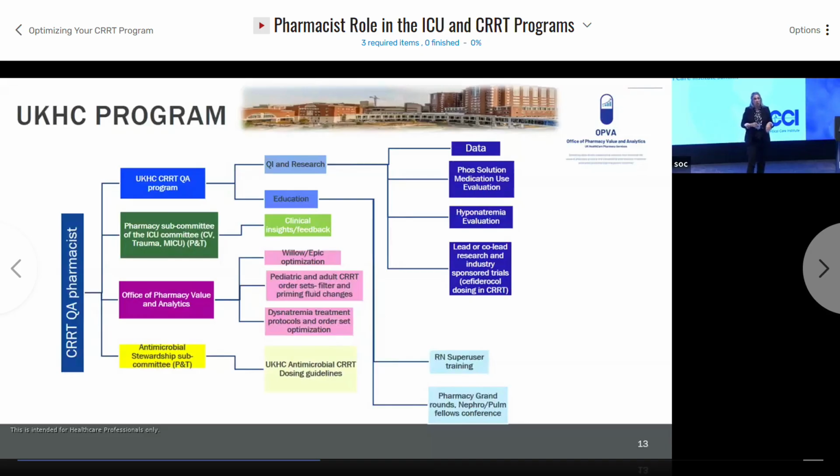With the dysnatremia protocol that we were talking about yesterday, we were able to evaluate some of the data utilizing this office. And so I have kind of different branches of people I can go to for different data sets. None of them are complete or perfect. There's always going to be holes. This is another resource that I have.